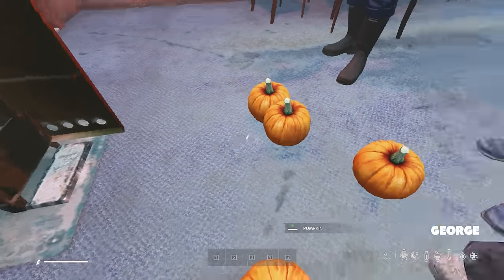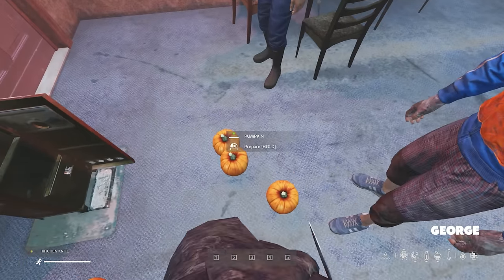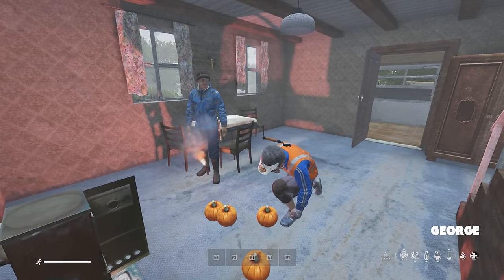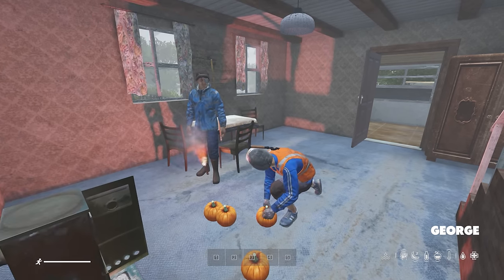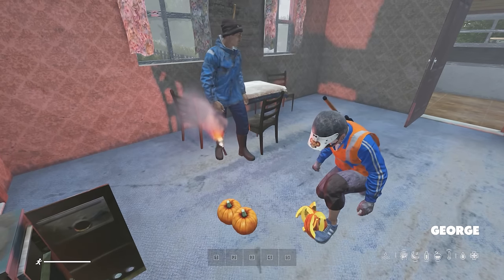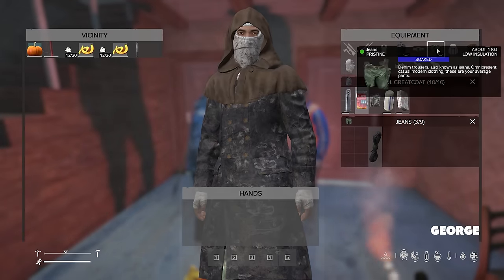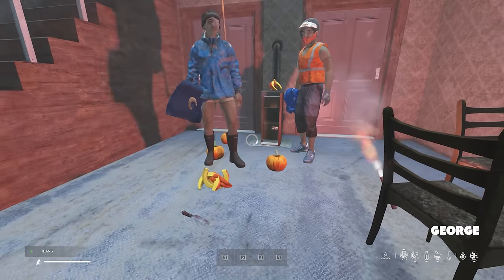I'm a butcher. Oh, do you want to do the honours? I don't know if it helps with pumpkins. I can try. I'm sort of a medical person. So we've got a butcher, a survival guy, and a doctor. That's perfect, really, isn't it? I have no clue what I'm doing. Because your trousers are not waterproof, if you put them in your hands, then you should be able to wring them out by holding left click.